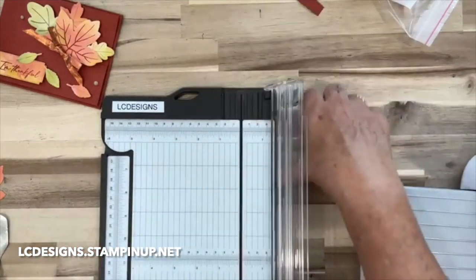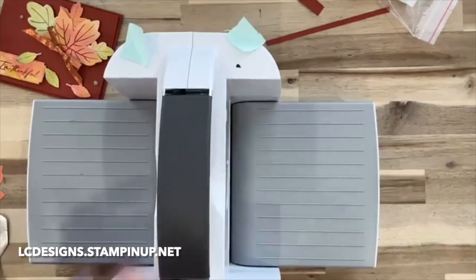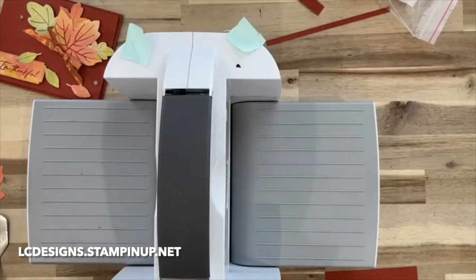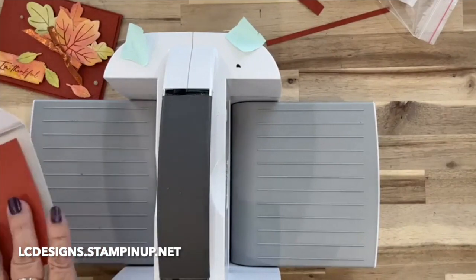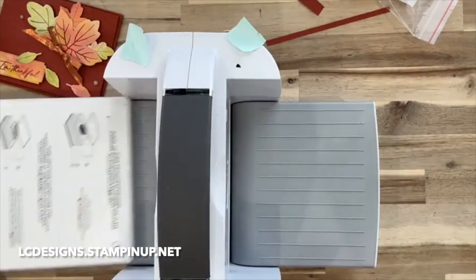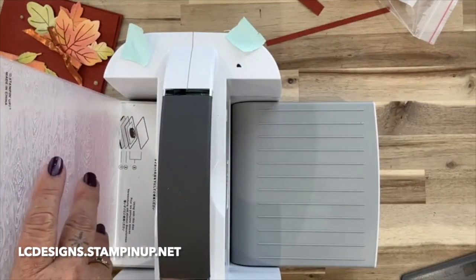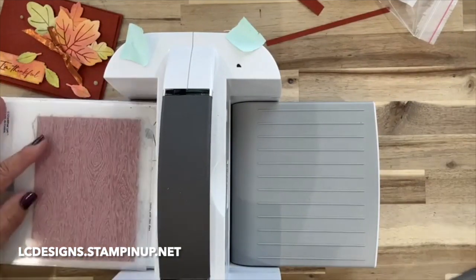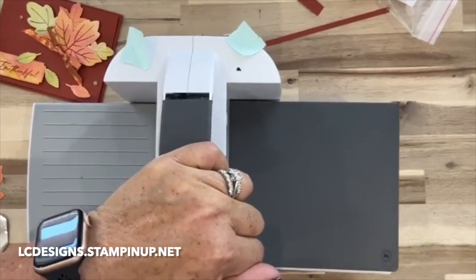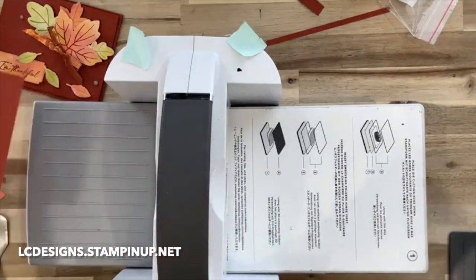Since I have the cut and emboss machine out, I wanted to do this. So we have to change our plates. I'm using the Timber 3D embossing folder. And we're just gonna put this in there like that. Change our plate, add this one. Oops. And in case you don't know, put the seam side in first. Change our plates and just roll that one through. And there is that.